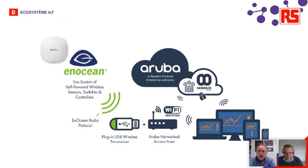So 2 to 3 years ago, we started talking to network hardware manufacturers to say, if you have the infrastructure in the building already, or you're putting the infrastructure into your new building, wouldn't it be good if we could utilize that infrastructure? And finally, that is now a reality. So working with Aruba primarily, this is now an option.